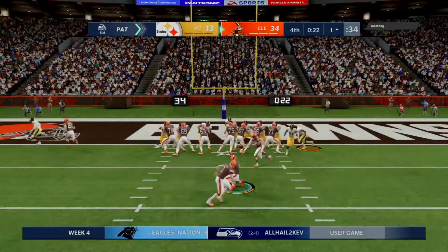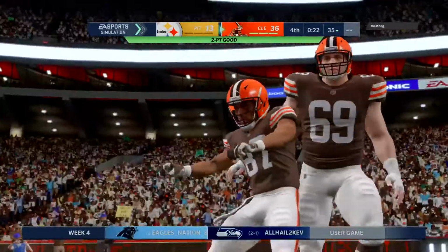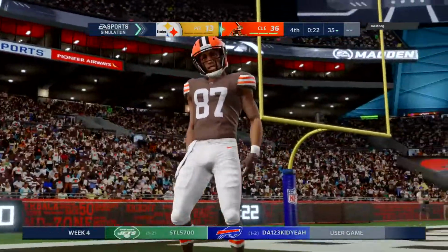And he takes off with it, it's a fake. And he gets in. And no one was expecting a fake there, but they add 2 more onto their lead.